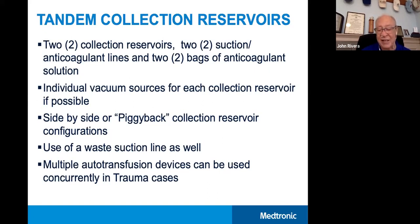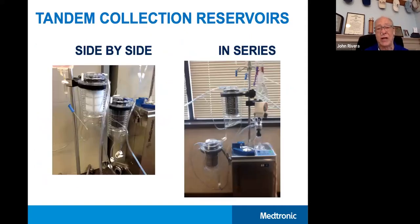And all of the devices have automated continue modes to do that. And they do not need the operator hovering over them. So now I could have up to 4 doors with 4 reservoirs coming into the house and 2 doors with 2 autotransfusion machines going out the back.